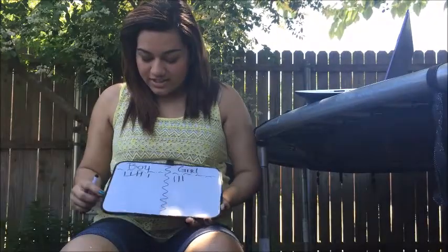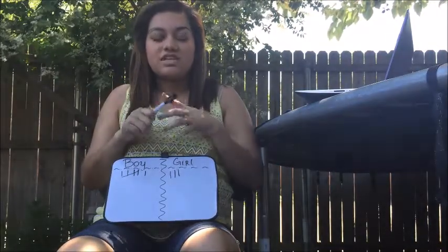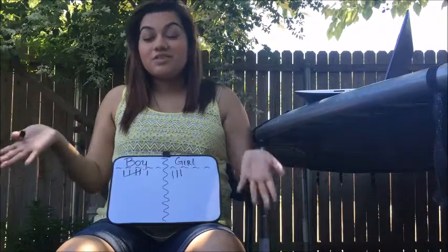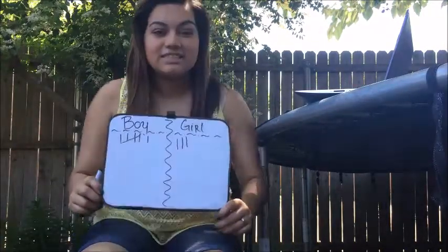So far it's boy 6, girl 3, and then I still have 3 tests. So the ring test, the baking soda, and the cabbage test. So we'll see if they end up being equal, or if the boy ends up winning, and we'll just see in a little bit.